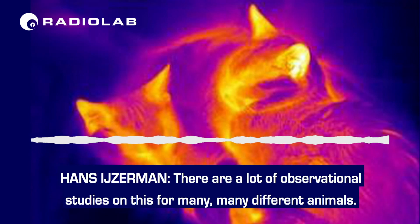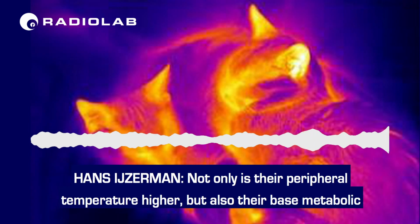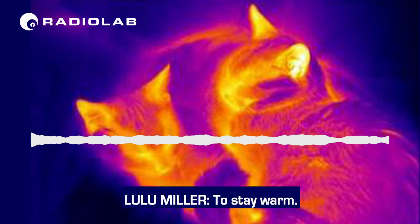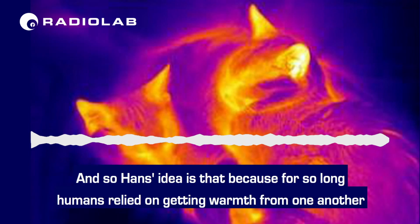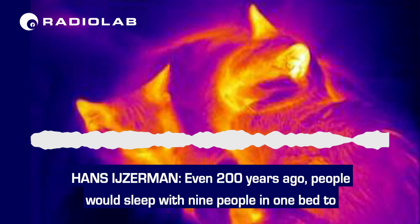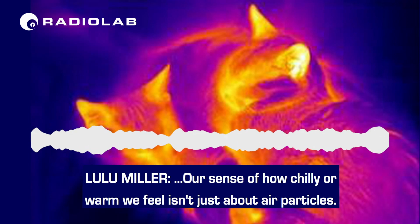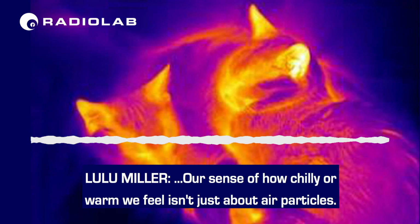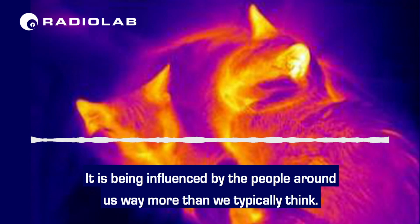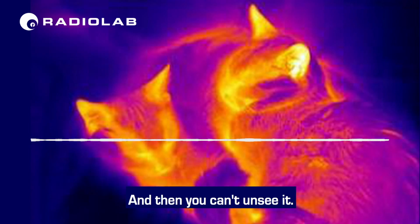There are a lot of observational studies on this for many different animals: rats, penguins, degus. Not only is their peripheral temperature higher, but also their base metabolic rate is much lower, meaning they exert much less energy to stay warm. And so Hans's idea is that because for so long humans relied on getting warmth from one another to survive, even 200 years ago, people would sleep with 9 people in one bed to keep warm, our sense of how chilly or warm we feel isn't just about air particles. It is being influenced by the people around us, way more than we typically think. For most people, it's hard to imagine until you see it, and then you can't unsee it.